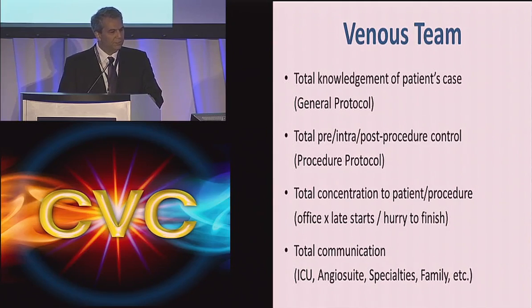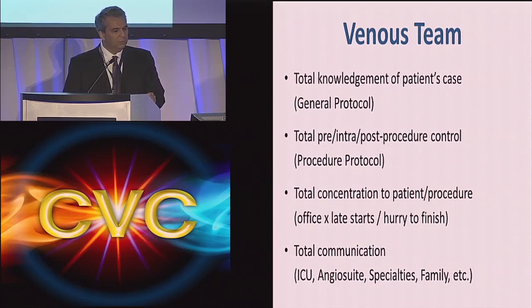Total concentration to the patient procedure. What does it mean? These patients are not 1 day, 1 hour procedures. These are patients that will stay in the hospital for days, and you will take them back to the angio suite 1, 2, 3, 4 times. So you have to be ready to be at the hospital the entire day, and to not hurry to finish your procedure. Total communication.